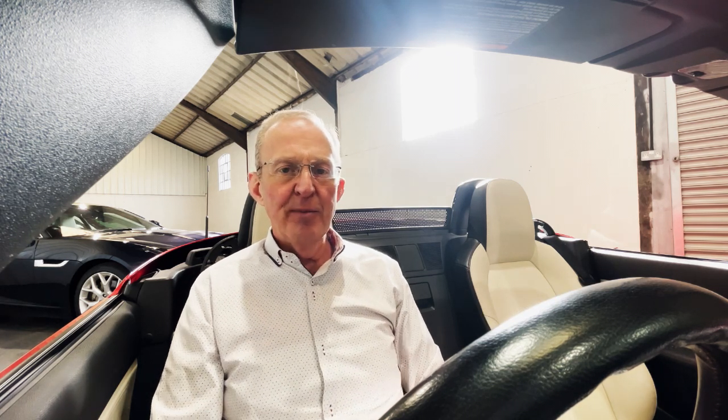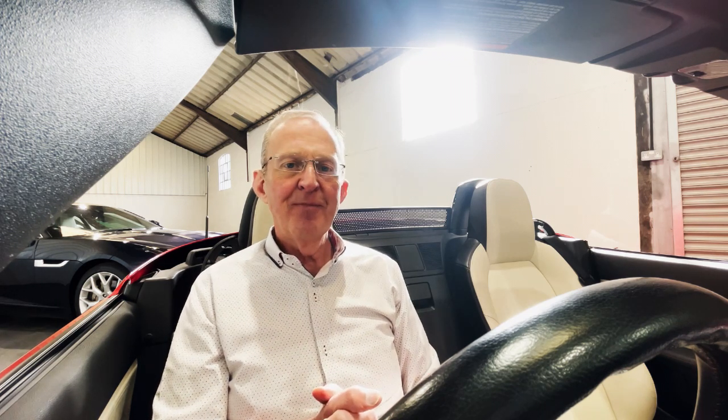I think it's full marks for Mazda with this roof design. And as you can see on this beautiful example, the roof is working absolutely perfectly. Let's take a look in the boot.